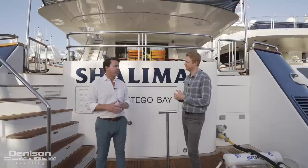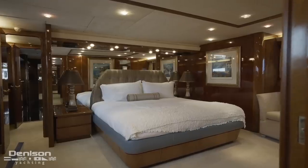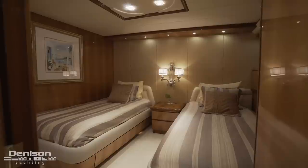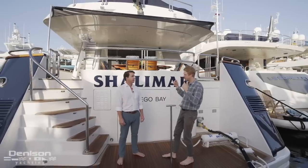So guest accommodations, on the main deck, we have the owner's stateroom. Below, we have 4 guest staterooms, 3 of which are king berths and 1 twin. Fletcher and I are gonna walk you around the boat, but let's get things started here on the swim platform.